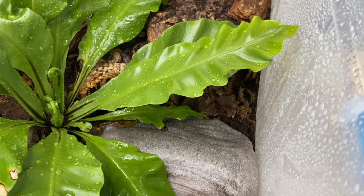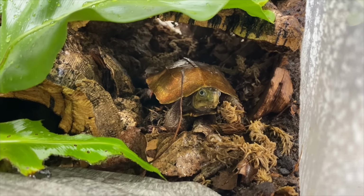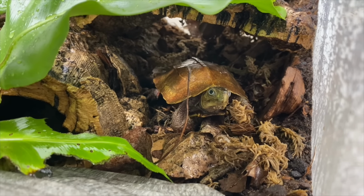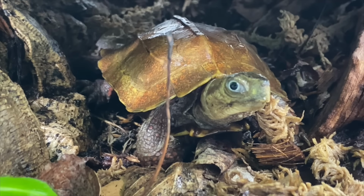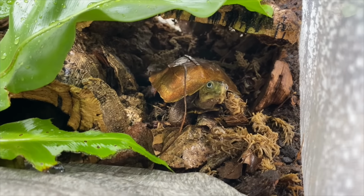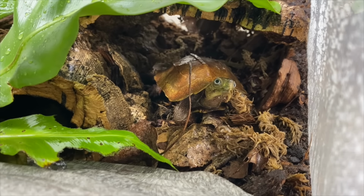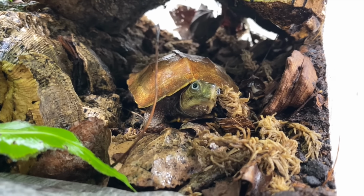So friends, this here is one of my Geoemyda spengleri black-breasted leaf turtle enclosures. And the turtle that lives in here is Spike. He's just over here, you can kind of see him. So most of my leaf turtles are not eating this time of year because they are brumating. So they're away asleep in a cold room. And again, this is something we'll touch on later, but Spike here did not get to go down and brumate this year because I just got him and I felt a bit uneasy about his weight. And by that, I mean that he's pretty light.